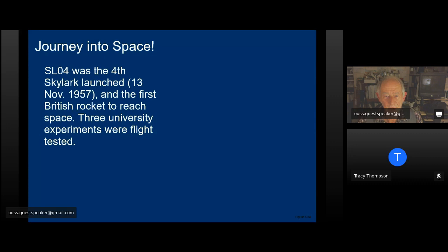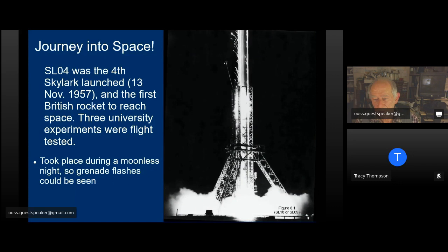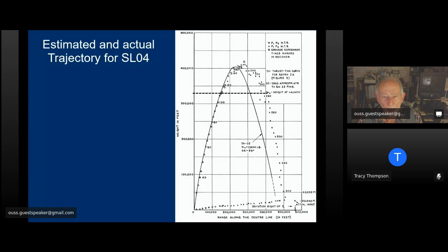Skylark 04, the fourth one, launched November 1957. This was the first British rocket to actually reach space. And there's a sort of time-lapse type photograph taken during a moonless night. It's quite interesting to actually study the trajectory of this thing, which I shall show you now.